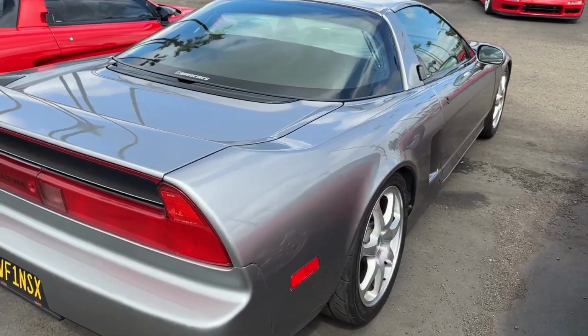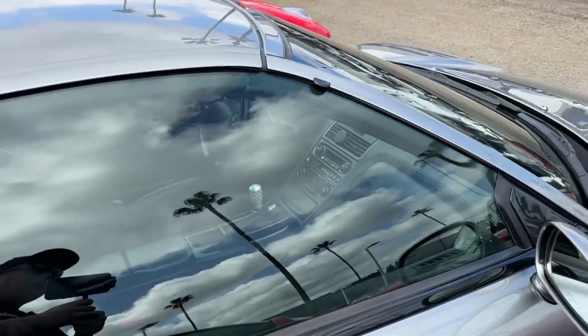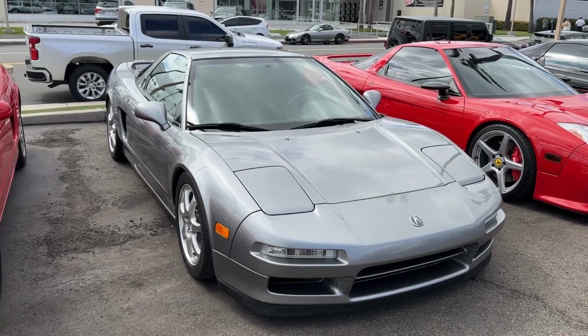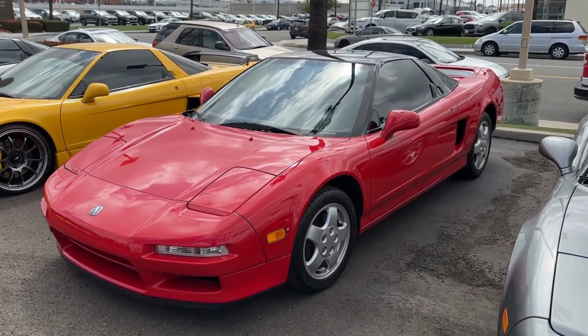Silver on stock wheels. Some spacers. Pretty clean. Looks like a completely stock red one.